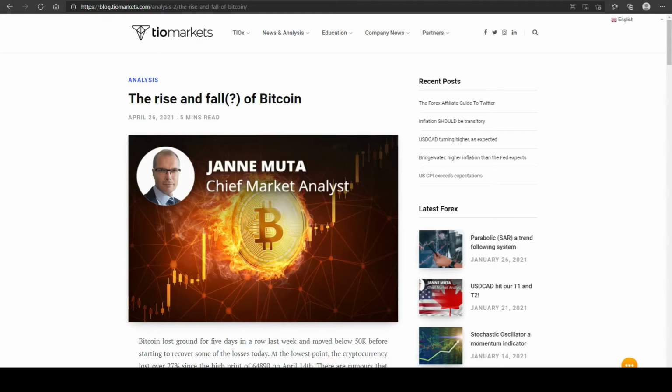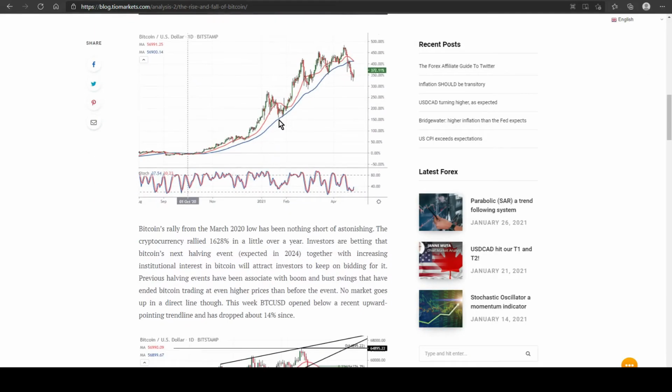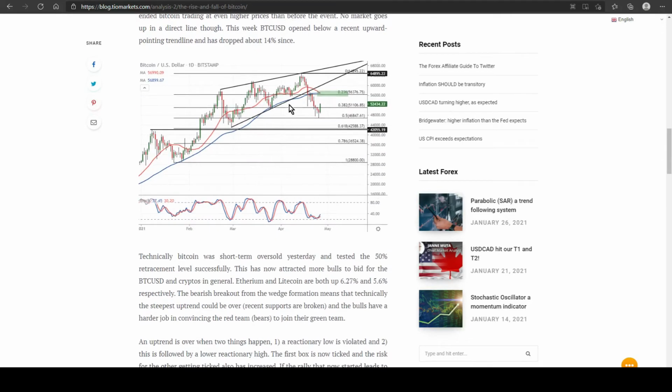Let's take a look at Bitcoin. April 26th, I wrote an article and I said basically that this market, after moving so much and moving bullishly above the 50 period moving average, was quite different at the time. And it still is, by the way. So what happened was that the market created this bearish wedge and broke below it. Yeah, that's not bullish, right?